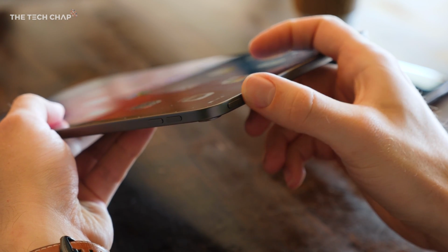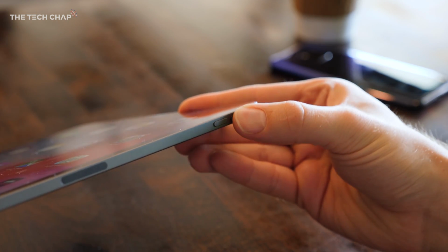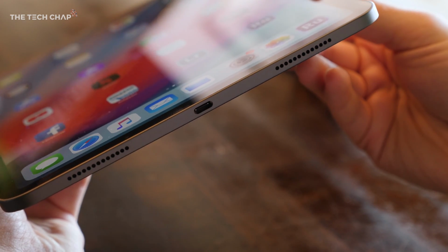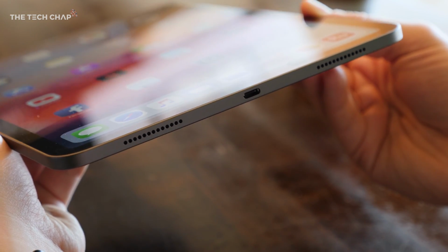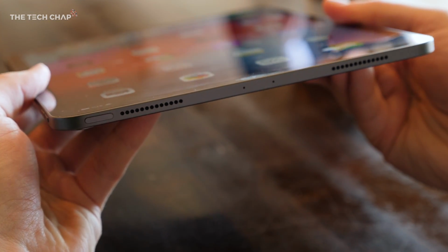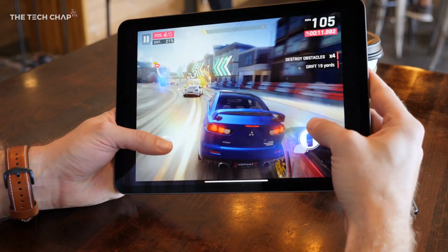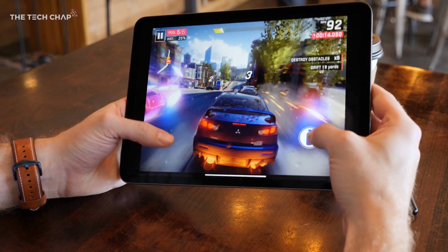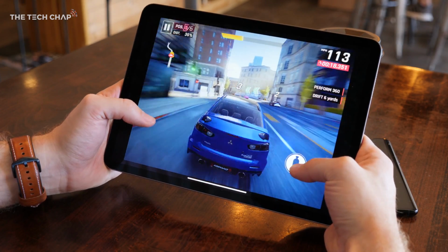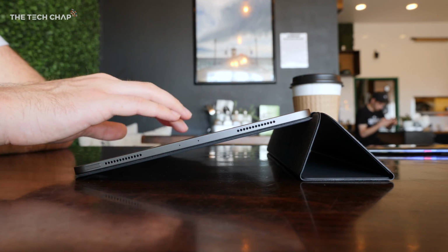The volume and power buttons can be a little hard to reach if you're using it in portrait mode, but you can always just double tap the screen to wake, which is handy. So they've got rid of the home button and they've also got rid of the headphone jack. And there's no USB-C to 3.5mm adapter in the box, which feels pretty stingy given the price. The good news though is that the speakers are incredible. You get 4 of them and each has its own tweeter and woofer. They're hands down the best I've heard on a tablet.